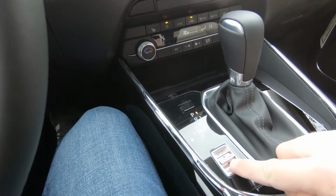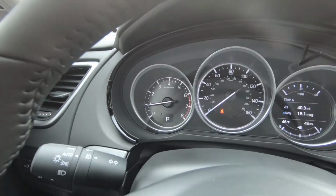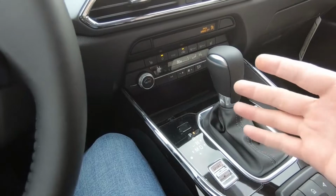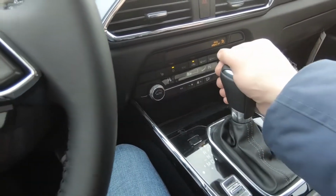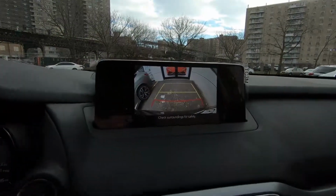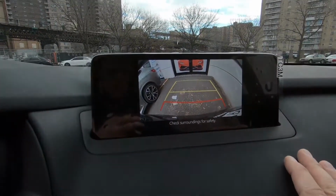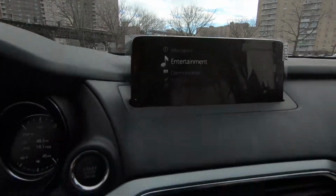You have here the button to control the different behavior of this car. So if you go into sport mode, it's going to be a little bit more sensitive in terms of the throttle input, and the gears will be held with this transmission, which is an automatic transmission, which is really good. You have a backup camera, which would be nice if it was bigger, but it's pretty good in terms of the resolution, which is really nice.